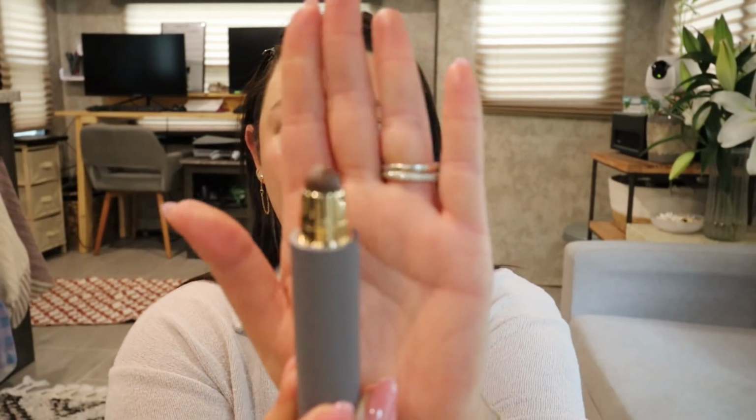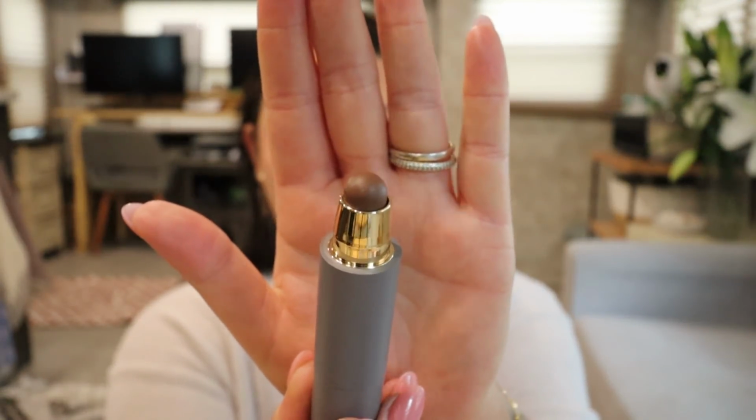This is the Minimalist Perfecting Complexion Stick. So I think this is a coverage, like a foundation, but I don't know why this color is too dark for me. That is a very pretty brown, but I think I'm gonna try to use this as a bronzer because it's just too dark for my complexion. But this brown is beautiful, so we'll see what it looks like as a bronzer, because I obviously don't want this to go to waste.